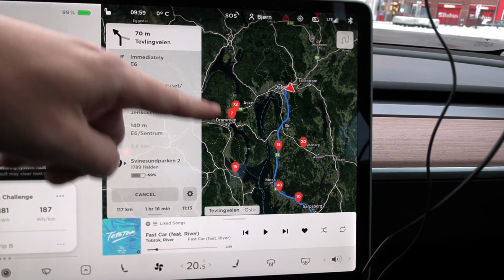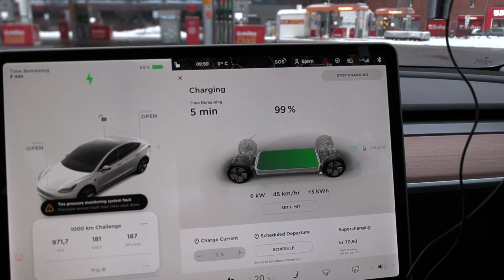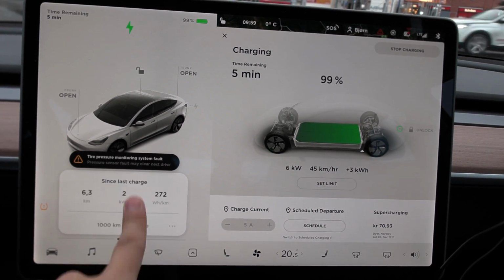You see a new feature now. We just see the number of available stalls instead of that bar thing. But we have to get ready. We're gonna start exactly at 10. Yes, let's get ready. Okay, let's reset this one also. Reset. Good to go.